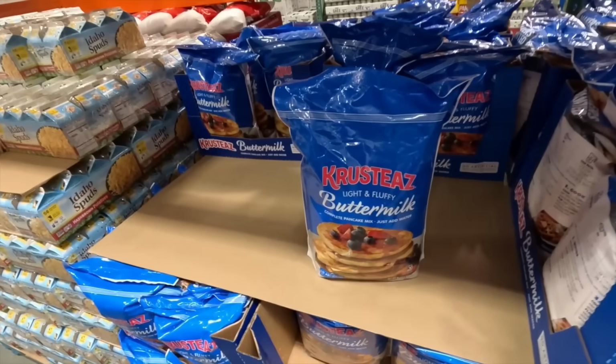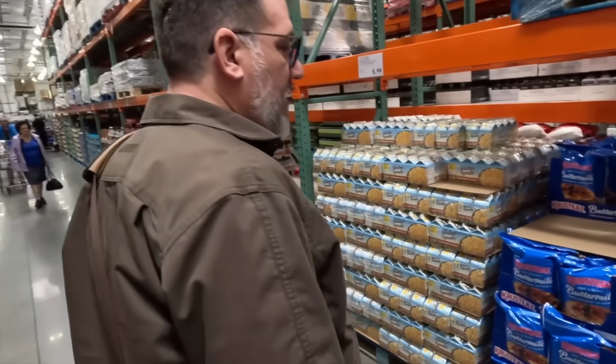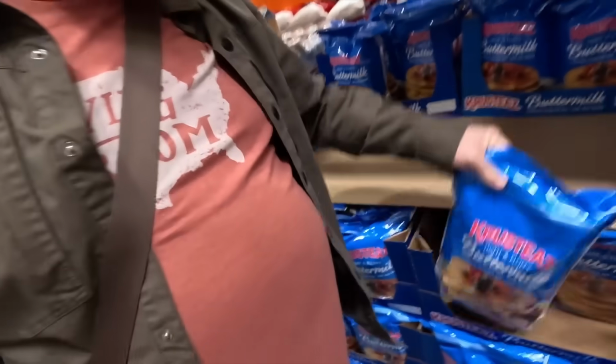For breakfast, this giant bag of Krusteaz Complete Pancake Mix will feed the family a few times. And it's nice to be able to just add water at the campground instead of worrying about bringing eggs and oil. The bag is resealable too.